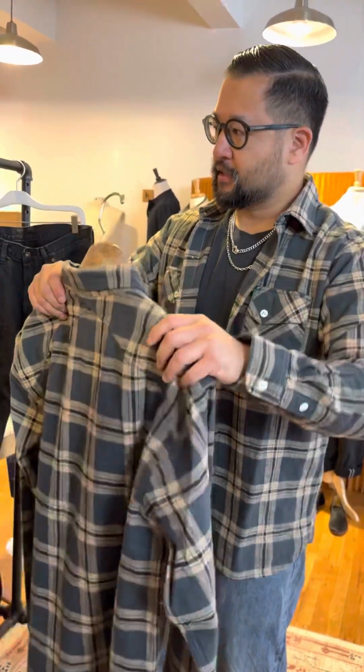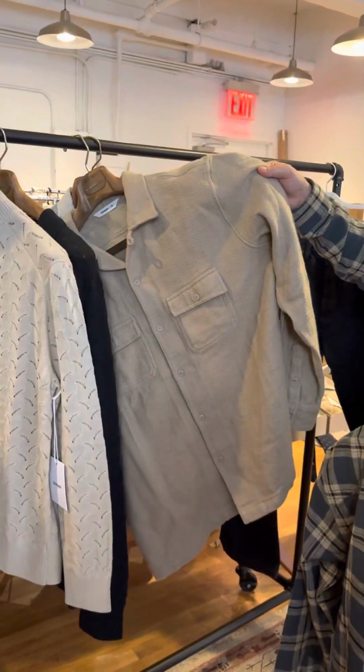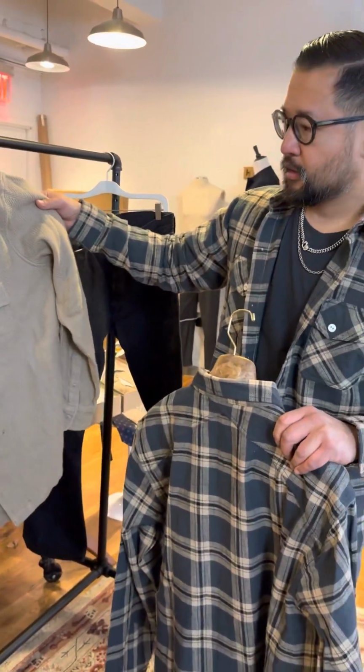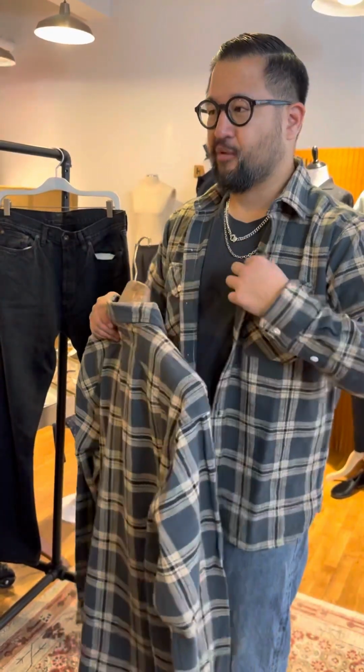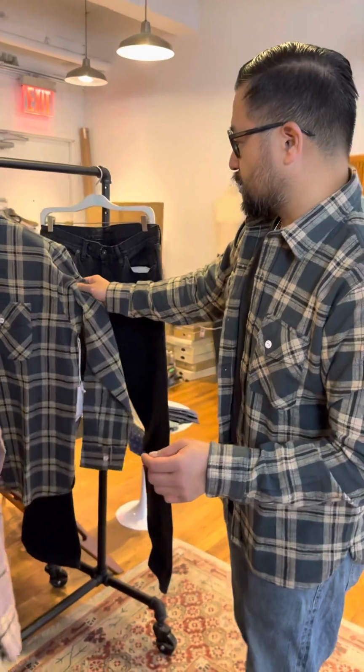Aside from that, this is cut a little bit slimmer than the camp shirt. Yeah, definitely. And so a little bit more true to size. But the weight's really nice for springtime. This is a pretty easy shirt to wear when it's warm out.